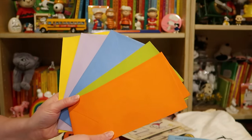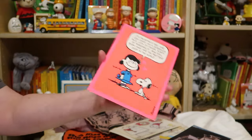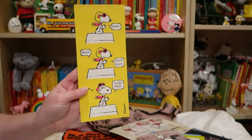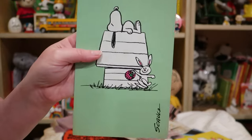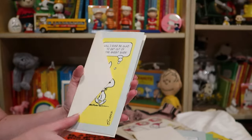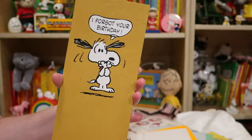Oh, look at all these bright colored envelopes. Wow. There's a green one too. Valentine's Day. Make the scene with green. Oh, it's St. Patrick's Day. This one is super bright. You know I love the super bright ones. Got a nice Easter one here. Love that bunny. Charlie Brown for Easter. Easter one. Love those ears on Snoopy. Couple of these. So one of these will be going into the shop. Oh, look at that. I love this look on Snoopy.